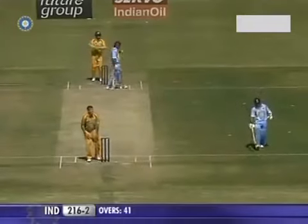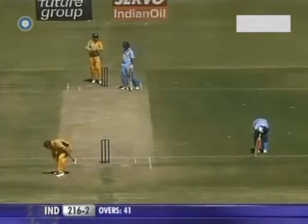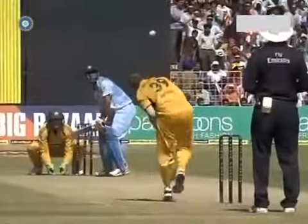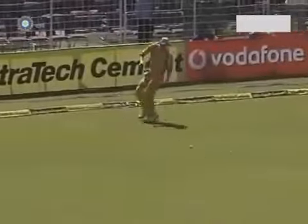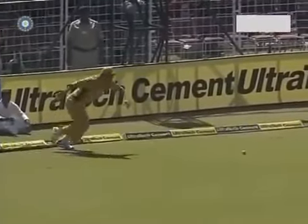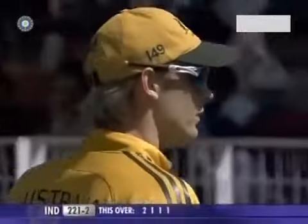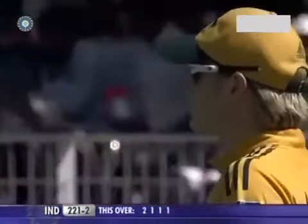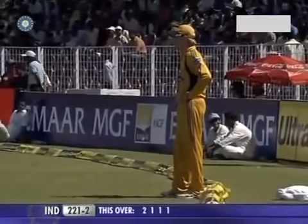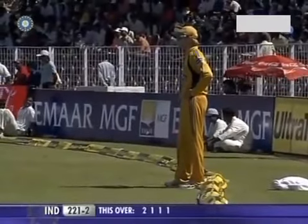What power hitting from MS Dhoni. Once again, seemed to have just flicked the ball, and away it went very quickly. Once again, bottom hand. Nathan Brackon doing the fielding. Australia patrolling the boundary with their best fielders. Michael Clarke is at long on.